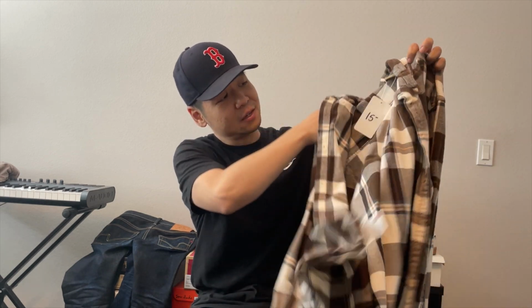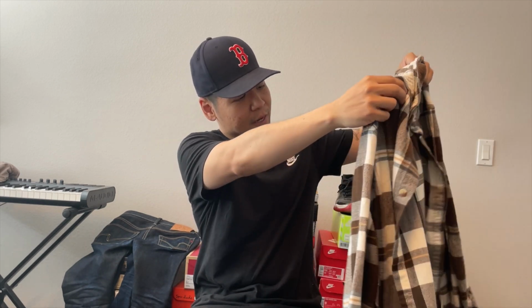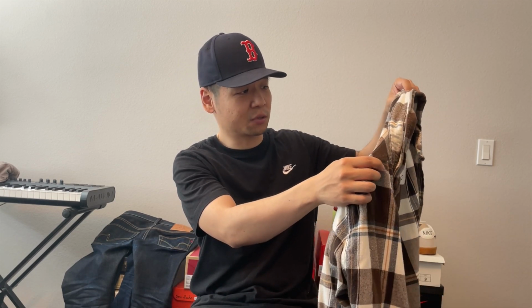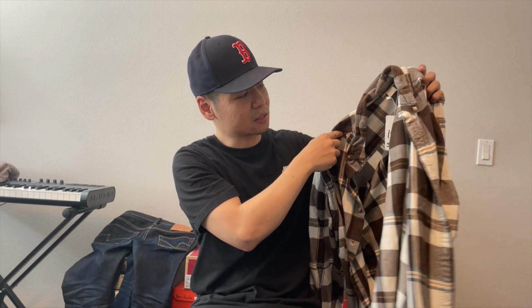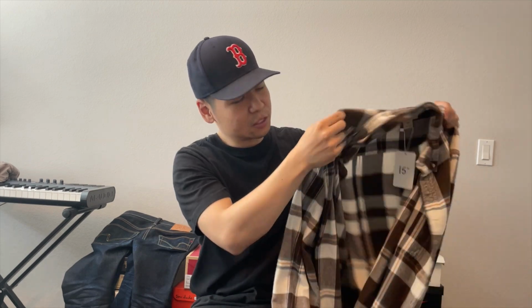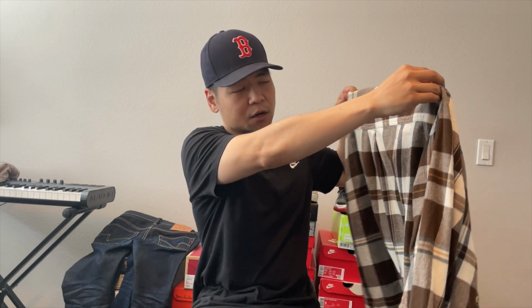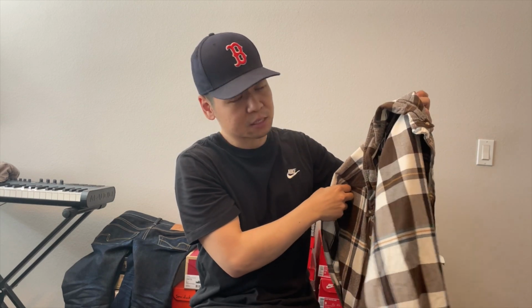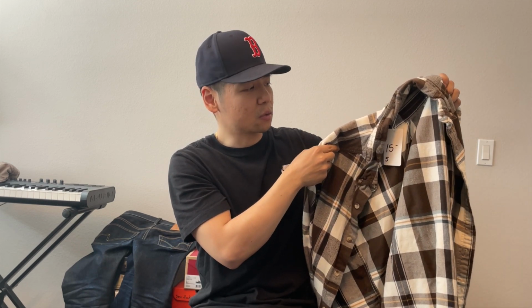Alright, next up, we got another flannel. It's from Woolrich. I got this for 15 bucks. A bit on the pricey end for a thrift store, but I really like the colors on this and couldn't pass it up. It's got brown, gold, white, and a shade of teal blue. It's got a larger print plaid pattern, and also this is a size large, so it fits me a little bit big, which I like, the slightly oversized fit. It is on the boxier side as well, so it gives off that aesthetic, which I really like.